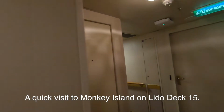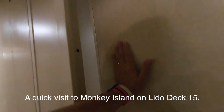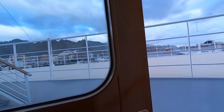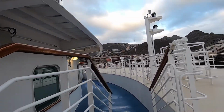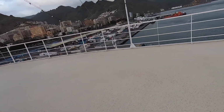So we're all the way forward on deck 15. And I think you can do this same thing over there. There's a door here that's completely unmarked. And then you can go through that. And there's another door. You can go through that. And that brings you out above the bridge, which is where I'm at right now. Bridge directly below me.